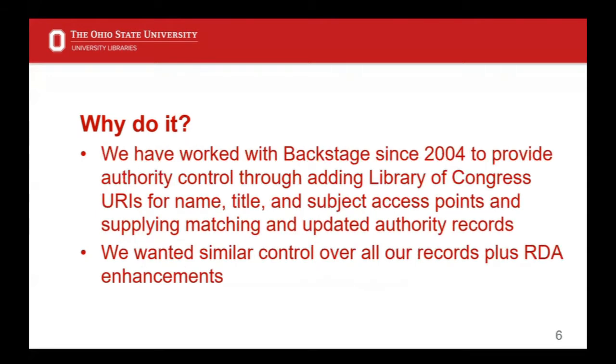We have worked with Backstage since 2004 to provide authority control through adding Library of Congress URIs for name, title, and subject access points, and supplying matching and updated authority records. We wanted similar control over all our records, plus the RDA enhancements, which I learned about from Roman's presentation.